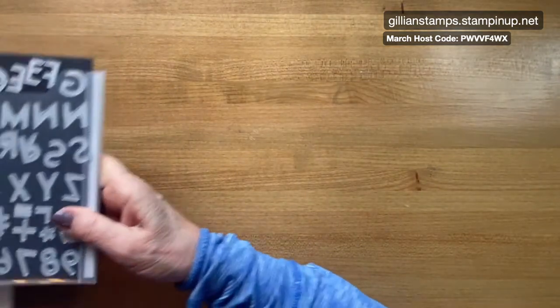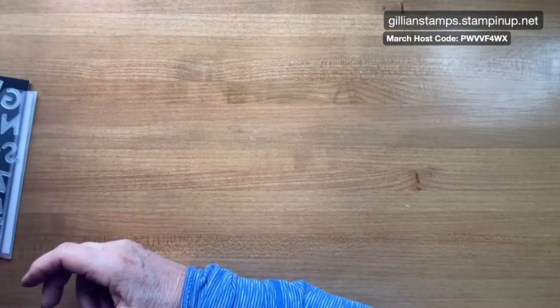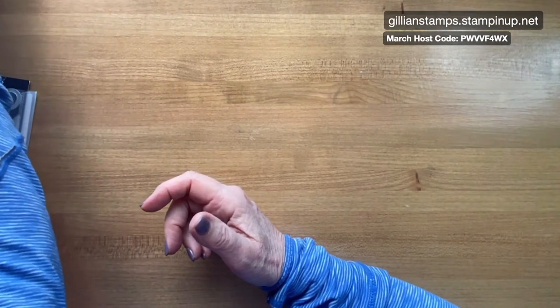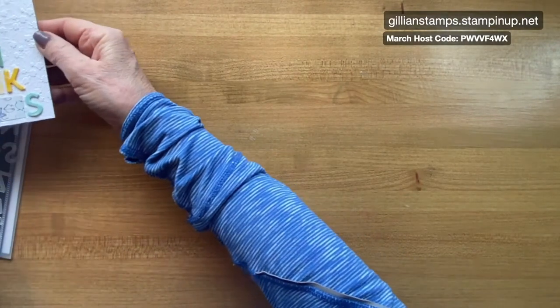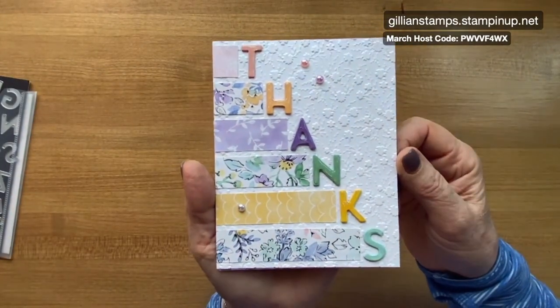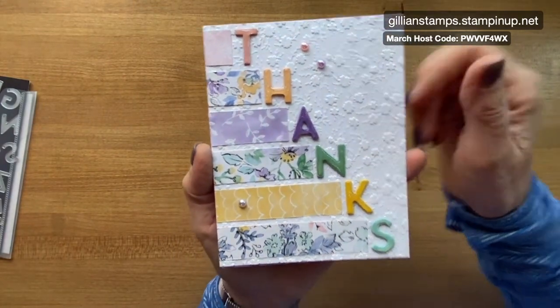So anyway, I thought I would do a card using these. The first card I did, I wanted to also use some other retiring products, papers and things like that. So this was the first one I made, and this is a good way to use up your designer series paper scraps. So I just did strips.